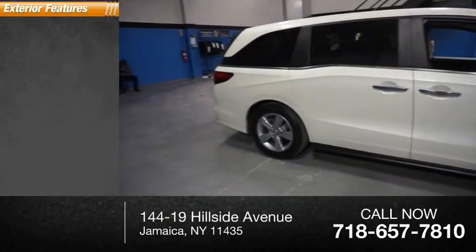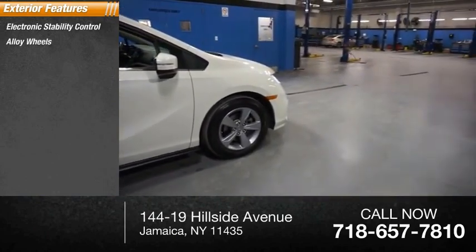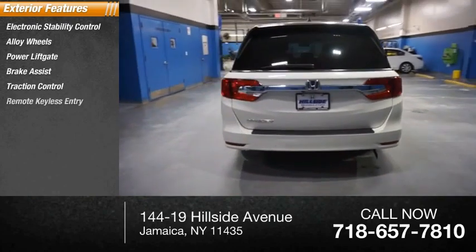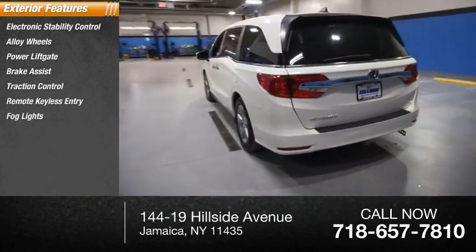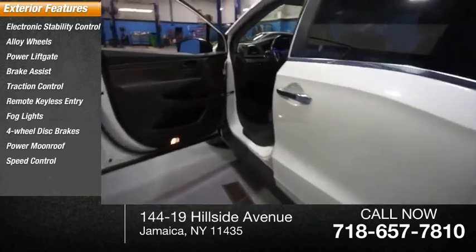Here are some of this vehicle's great options: electronic stability control, alloy wheels, power liftgate, brake assist, traction control, remote keyless entry, fog lights, 4-wheel disc brakes, power moonroof, speed control.